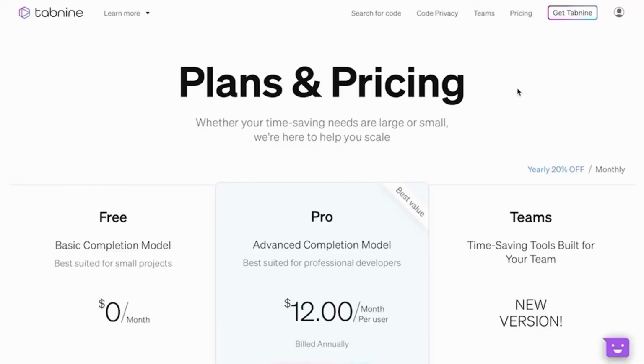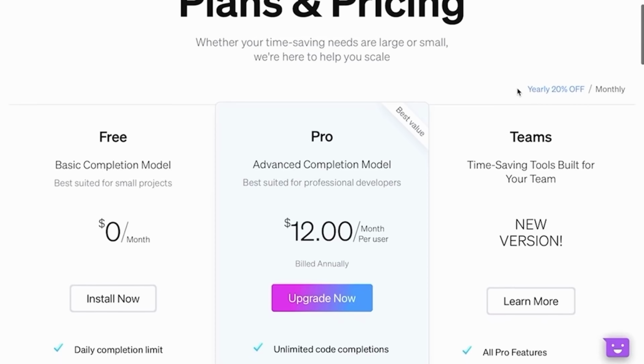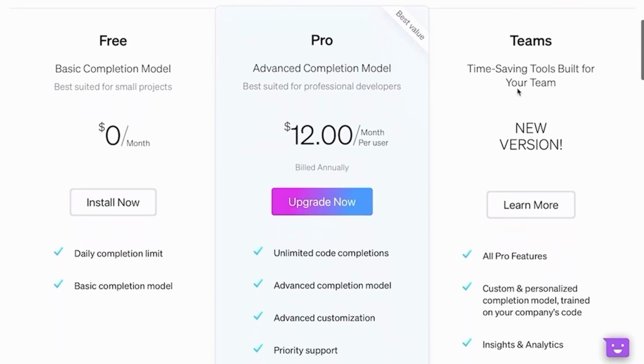Now, the final con that I want to talk about is pricing, and that's because unlike IntelliSense, this AI autocomplete is not free, which is a bit unfortunate, but it makes sense. They almost always do have some level of free tier, but that free tier is going to be limited in some way. So if you want to unlock the full potential of these tools, you're going to have to pay a monthly fee, which is generally somewhere between $5, $10, $20. It really depends on the tool that you use.